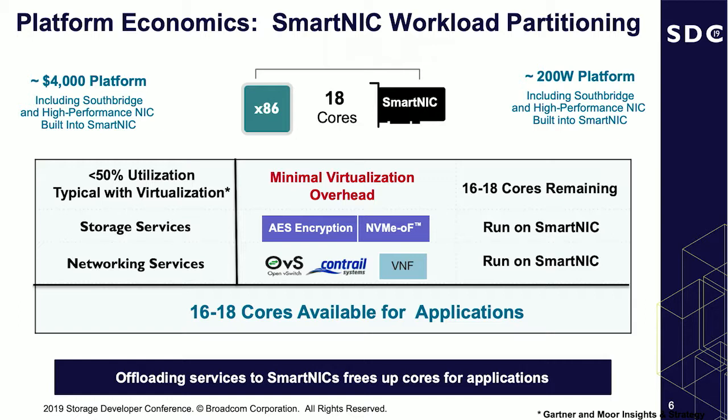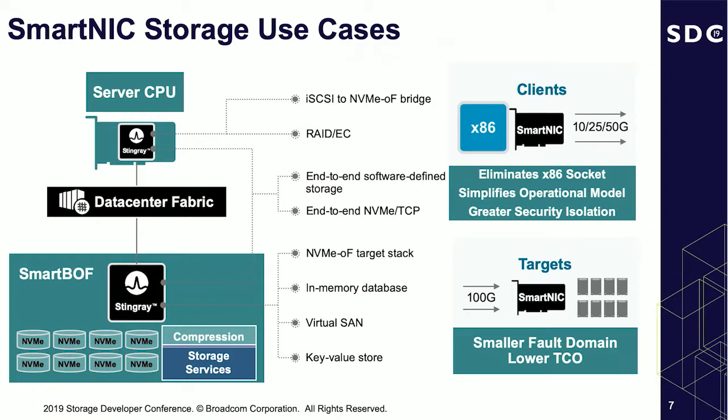Okay, so now let's talk about storage, because at the end of the day this is what we're here for. This is a picture of what we're seeing our customers doing. We see them taking the SmartNIC and doing things like RAID. They do bridging, and I'll talk a bit about SCSI to NVMe, which is one of the ones, and I'll have more details on what we actually did with one customer on that.